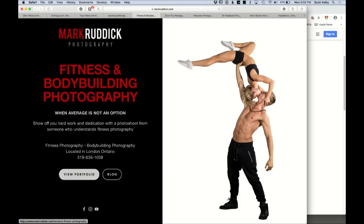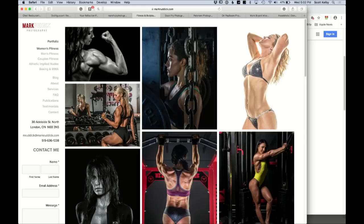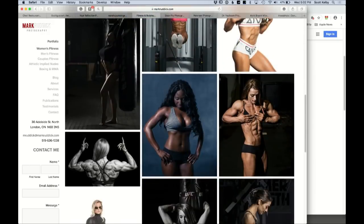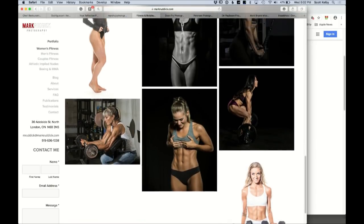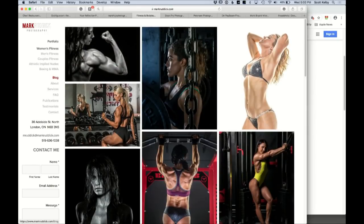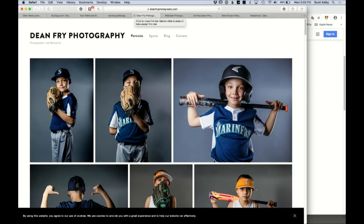Okay. All right. Let's look at the portfolio. This person's good. Do you think this is an Adobe? I don't know. It looks like it might be, or it might be something very similar. Good stuff. Hey, let's click on athletic implied nudes. Nah, just kidding. Okay, Mark, good job. Good stuff.